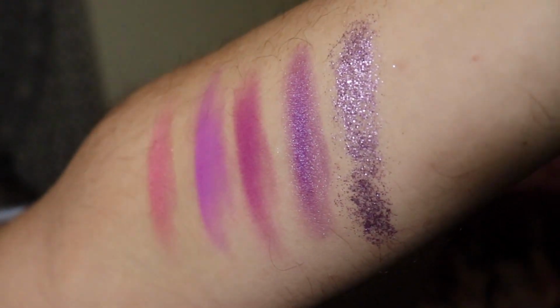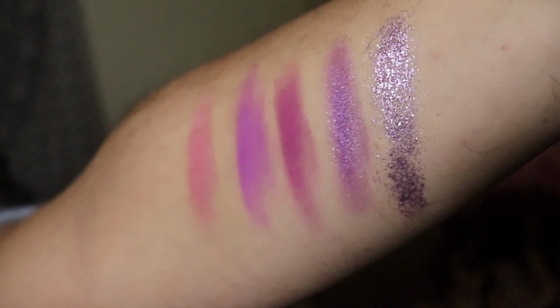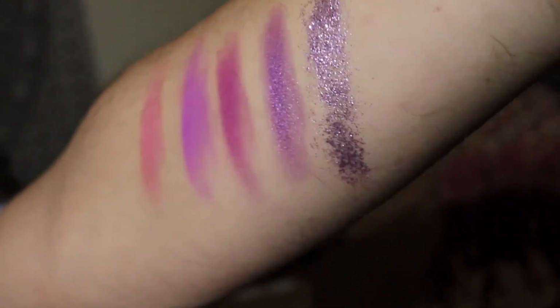I'll swatch the whole row and then I'll show you my arm, okay? Let's save some time here. And ooh, that purple is really pretty. I'm lightly dipping, like I'm not pressing too hard at all, and they have really nice payoff. Alright, so this is the second row swatched. Pretty colors.